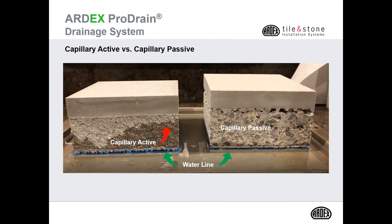On the left, we have our traditional mortar bed. On the right, we have the ARDEX A14 drainage mortar. We are seeing capillary action on the right and capillary passive on the left. Simply put, capillary passive interrupts the capillary rise.